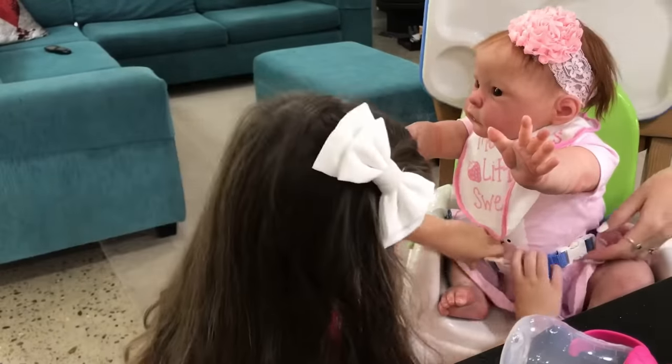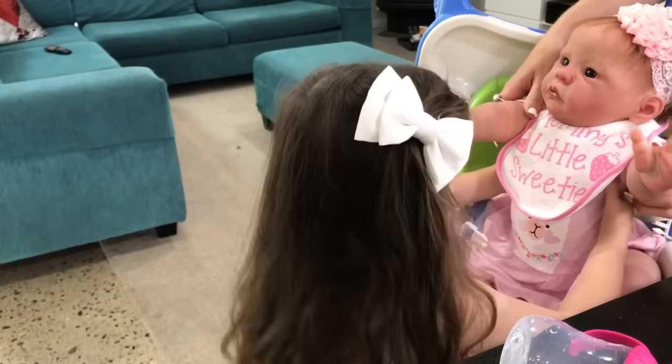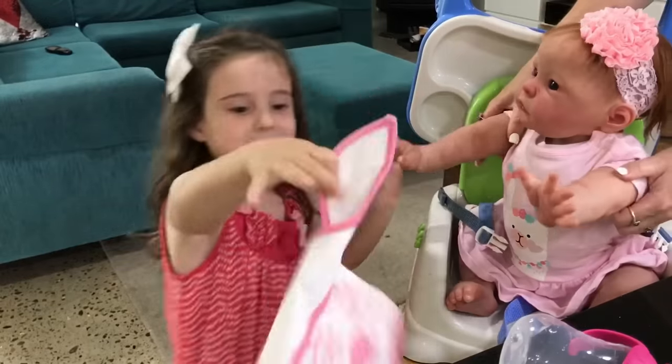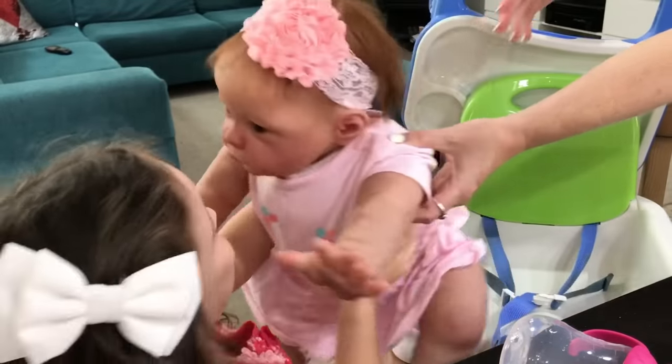We'll undo her little buckle. There we go. Do you want to take her bib off? Yeah. And then we can go and play. Yeah. Is she ready to play with some toys? Yep. Mama. She wants to cuddle. Mama. Oh, I bet she does.